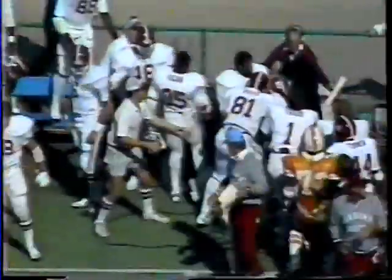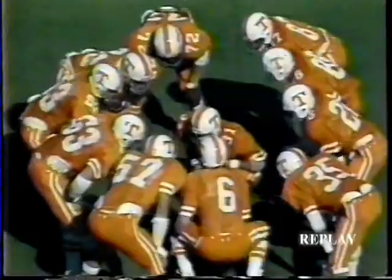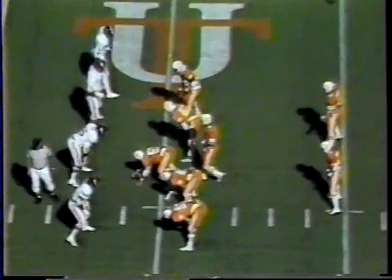Castile outside to the 25, to the 30, to the 35. He's shoved out of bounds as he gets the ball to the 42-yard line.